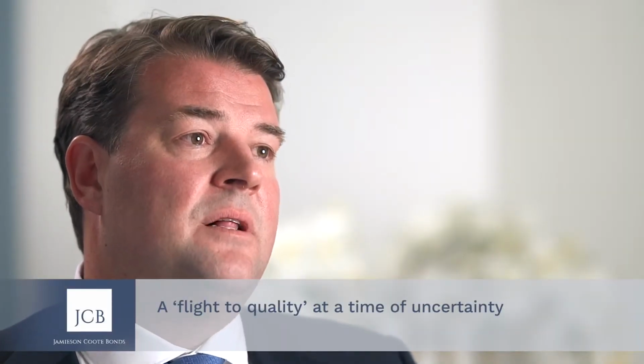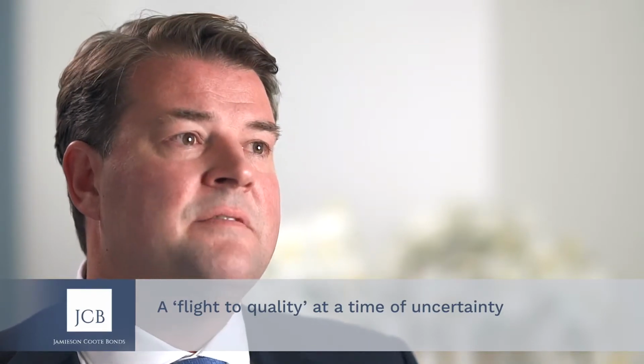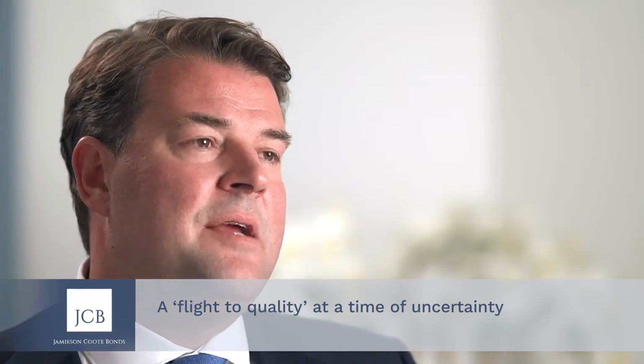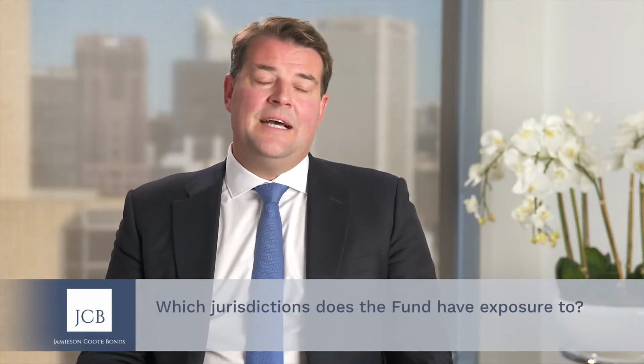At a time of material stress, we often see that the US dollar appreciates very quickly in a flight to safety or a flight to quality environment, which can make this a very powerful hedging solution for a portfolio in material stress. And we saw it perform really well on an unhedged basis for investors in the fourth quarter of last year. The fund invests in North America, Europe, and Asia.